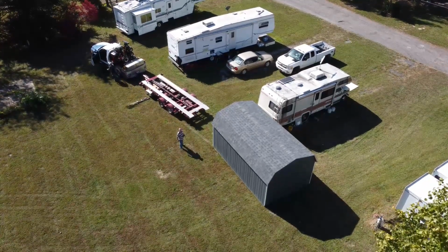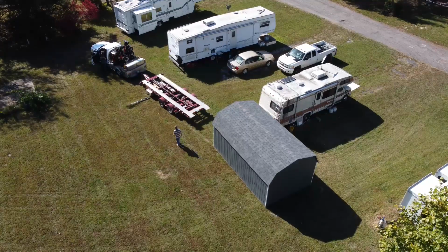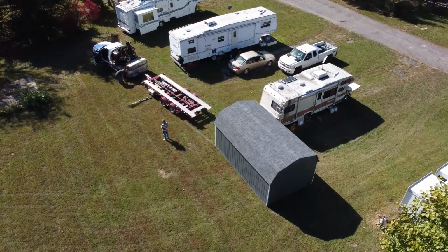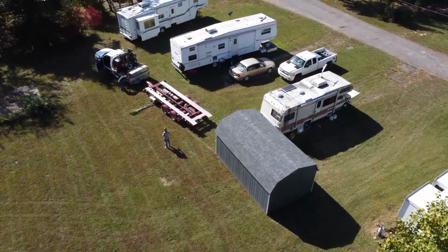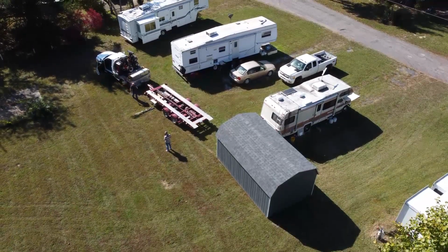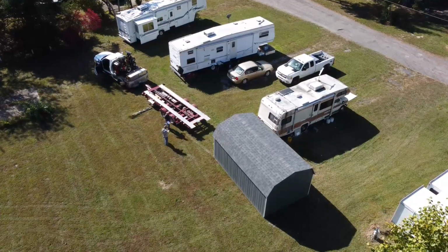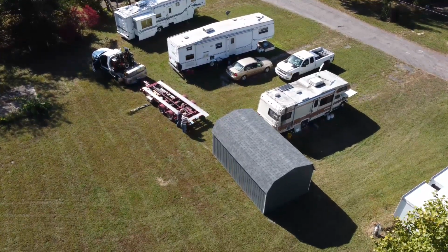Off to the right, I plan on parking my trailer. I put the shed here because I wanted room to pull my vehicle out, because my door is on the side of the shed where I would have to exit through the back. And by exiting through the back, I'm able to put all three doors going out to like a center courtyard.